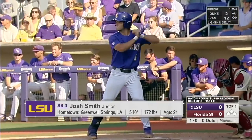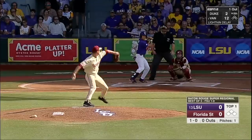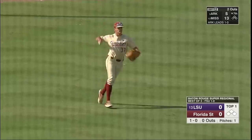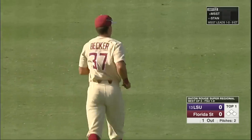Guys, watch the changeup today for Van Eyck. There's a lot of lefties in this lineup for LSU. He's going to use it plenty. Josh Smith, Yankee second round pick this week, sends a fly ball to left. A quick one. He's been aggressive at the plate. Two pitches, one down.